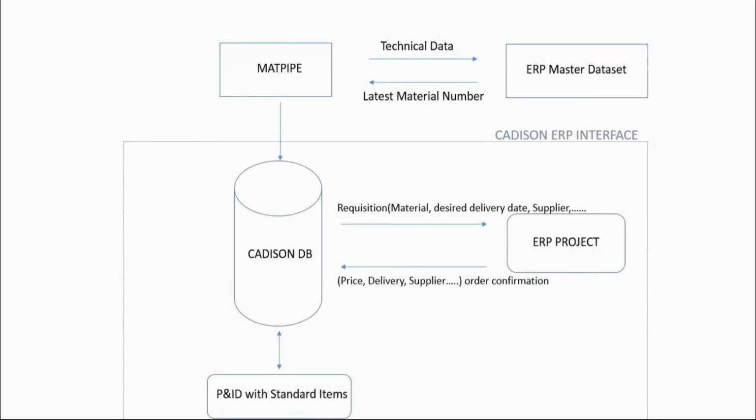Next, I would like to talk about asset information and its management. We have bidirectional links of CADISON P&ID with the ERP interface, where all the P&IDs with their standard items can be stored in the CADISON database, and from the CADISON database, the properties or attributes can be linked to the ERP projects, such as your material, desired delivery date, suppliers, etc.